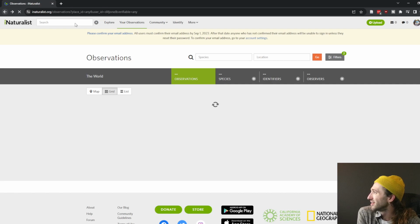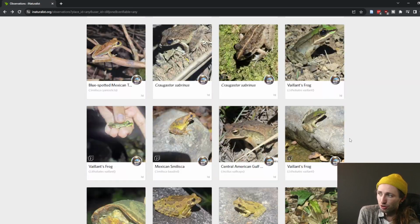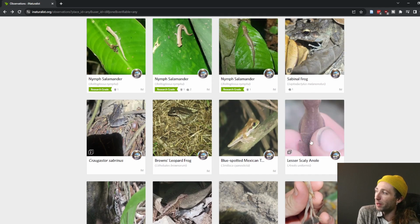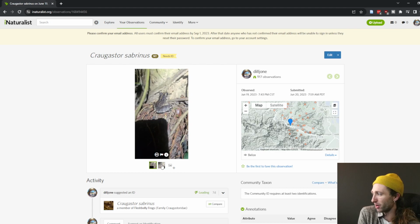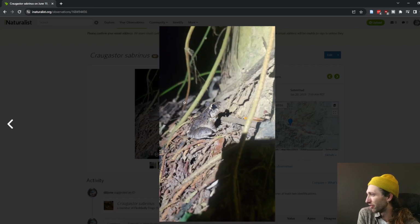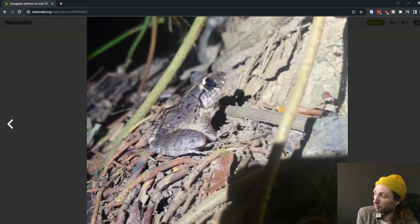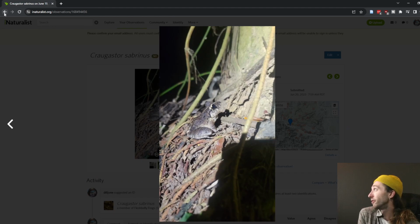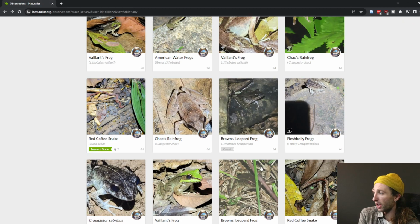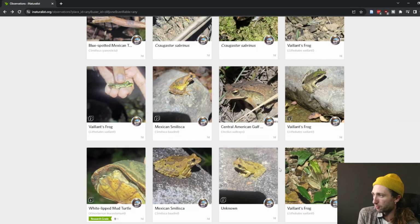Yeah, that's a frog we'll actually talk about in a second because it is wild. I couldn't really understand what was going on there. But we got them. We got our Brown's frogs. We got our Craugastors. Again, I was mentioning the Craugastors. This is one of my favorites. This is likely Craugastor sabrinus, just based on that vertebral stripe. All the ones in the trees property have it. But there is some weird Craugastor-y going on. So let's actually just talk about that right now.